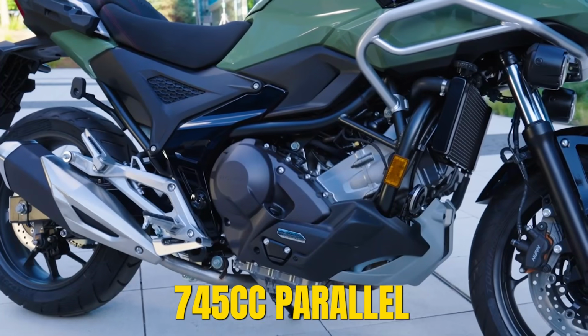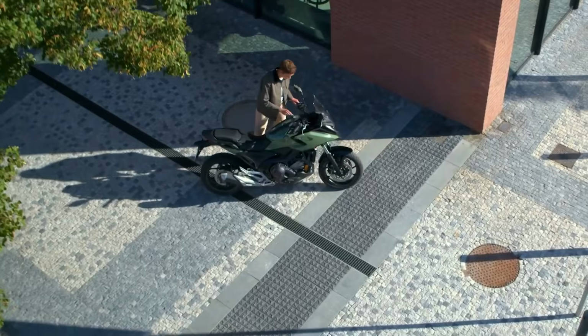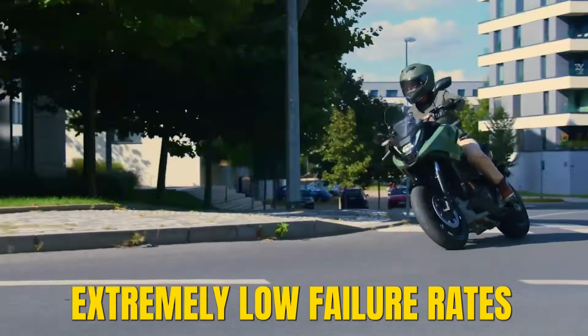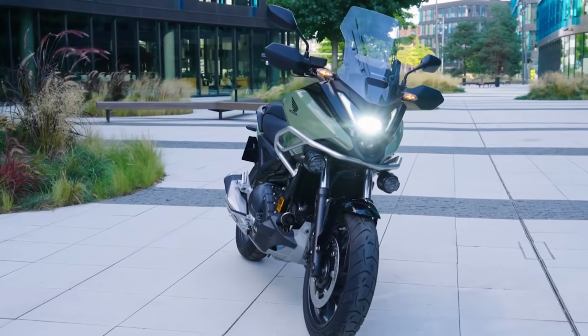The 745cc parallel twin is tuned for torque and efficiency rather than high revs. Redline is low, internal stress is minimal, and that pays off over the long haul. These engines are known for excellent fuel economy, low oil usage, and extremely low failure rates. Many rack up serious mileage with little more than routine service and valve checks that rarely need adjustment.